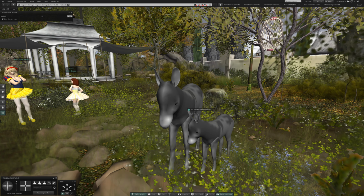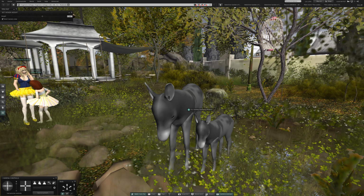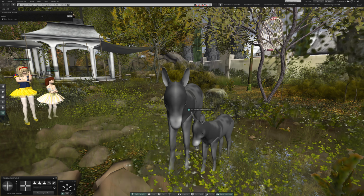About done here at Frogmore. This will be the last video. We are in the rental area of this sim. It calls itself Frogmore Cottage.